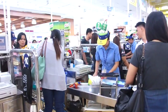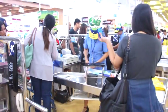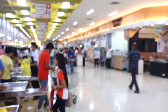50% na grocery shopping for Tagaytay. Yan, si Iza nito na, si Say. Si Bea somewhere there. Bumibili ng water.